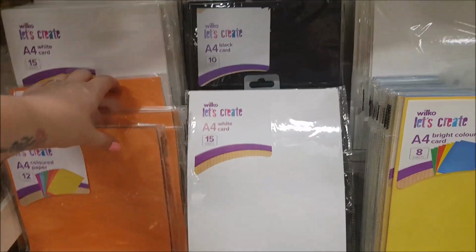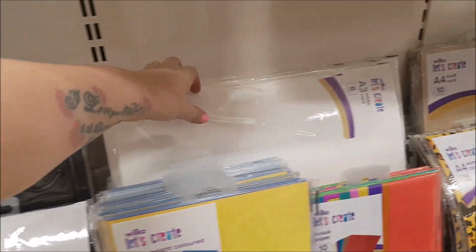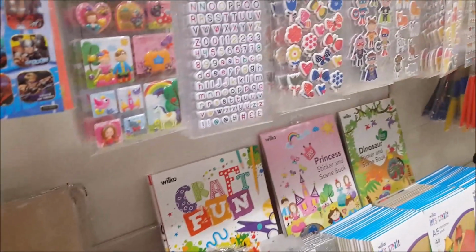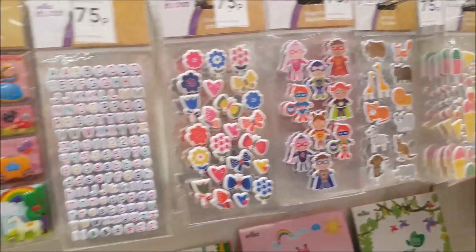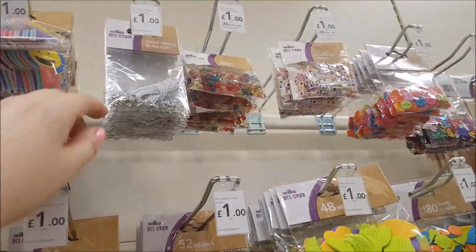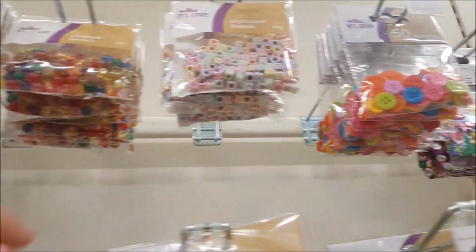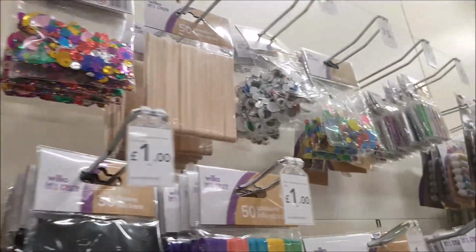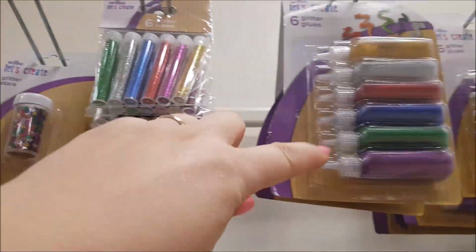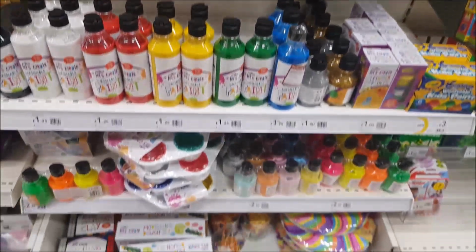Lots of different card, coloured paper. Got some white card, black card. They're always a good, handy thing to have in. Some A3 card, craft card, and then loads of stickers. I'll just show you the stickers as well. So there, got some threading string and clasps there. You can put these in slime too if you make any slime. We've got some glitter at the top and some stars. Loads of little crafting bits for the kids to keep them occupied.